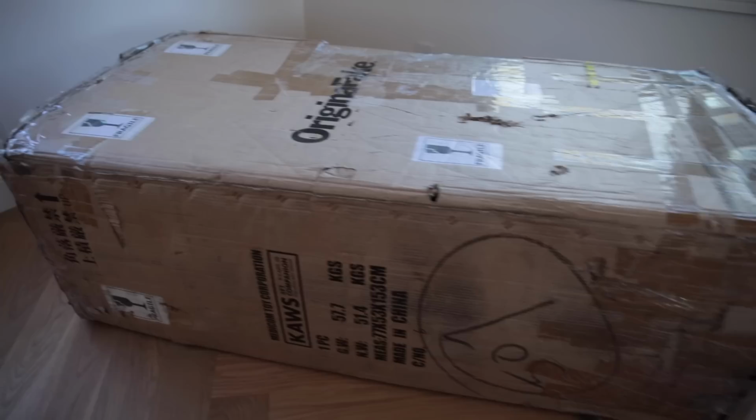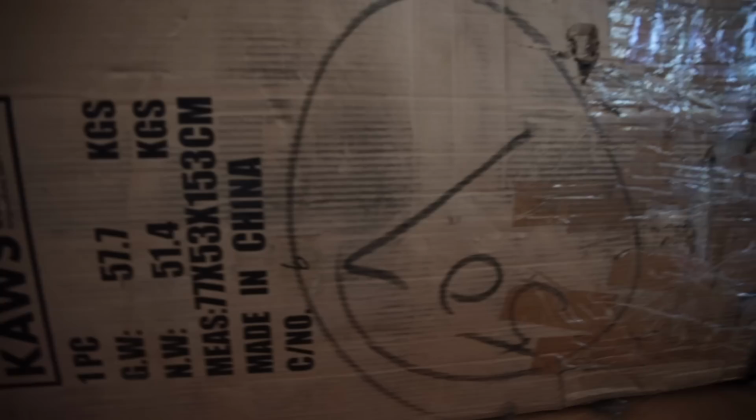Wow, so look at this. This is the original box when this was actually released from Medicom. Medicom's based in Japan. They specialize in making art toys, collectibles, like the little Kaws we have there. This was the largest Medicom release that I know of from Kaws. Let's open this up. I'm really excited to see this.